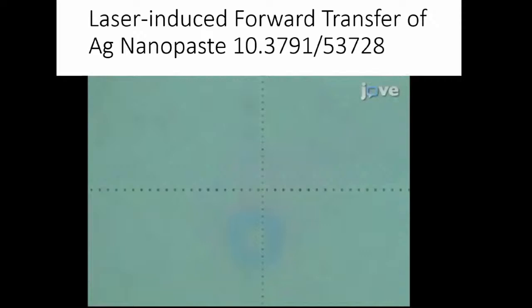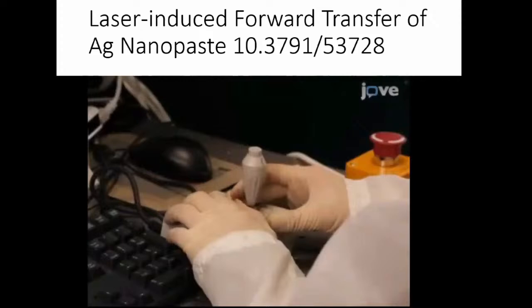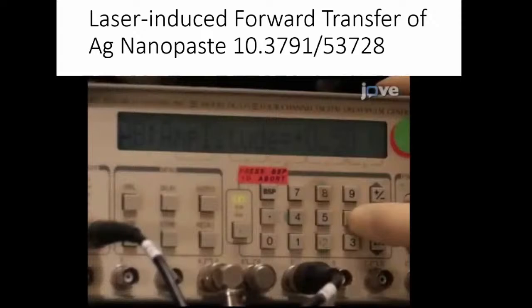Check for a square hole in the ribbon ink layer, which indicates a voxel was ejected. Then, move aside the donor substrate and inspect the ejected voxel. If the hole isn't visible or clear, adjust the beam focus by repositioning the objective. If the focus is correct but no voxel appeared, then gradually increase the energy of the laser.